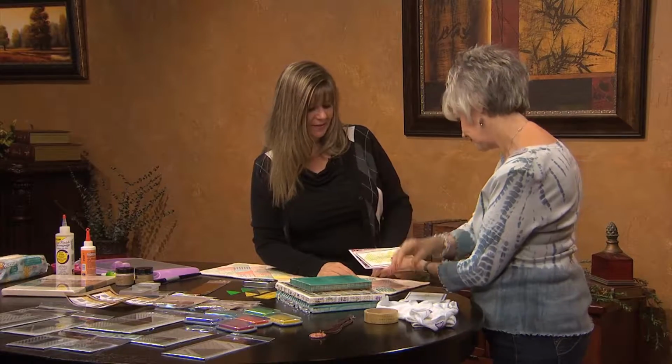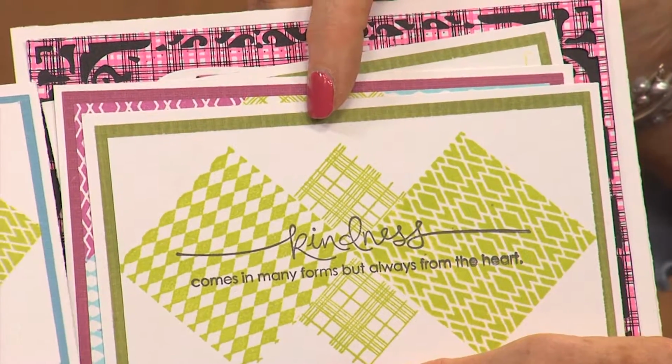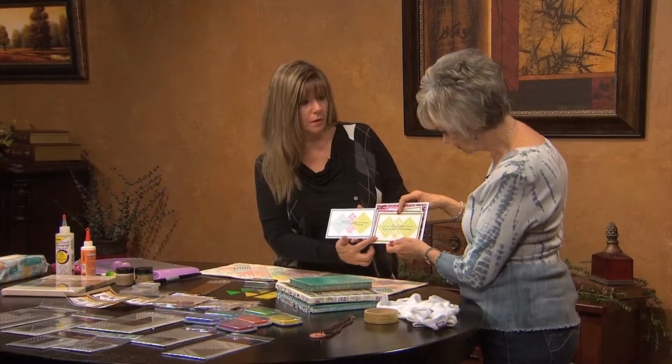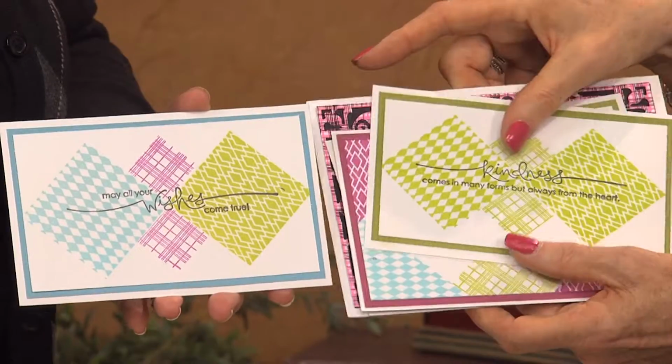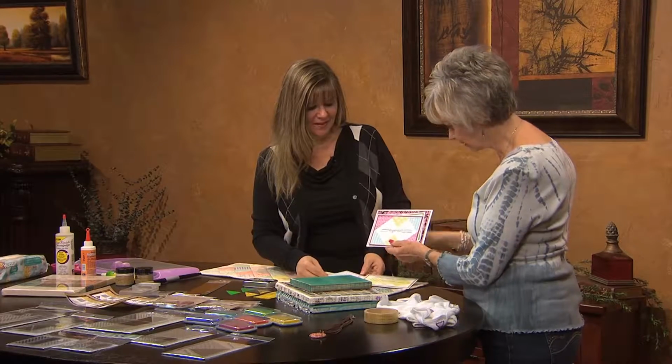That's great. And these are actually the same card. This one is just done with all green, and this is with the multicolors. It looks totally different, doesn't it? That's what's beautiful about it.